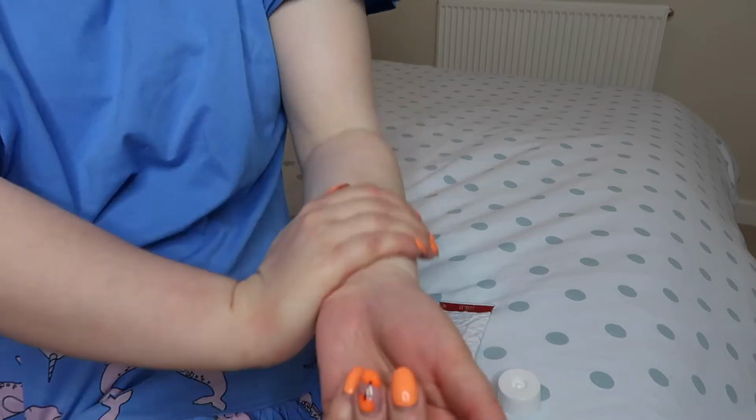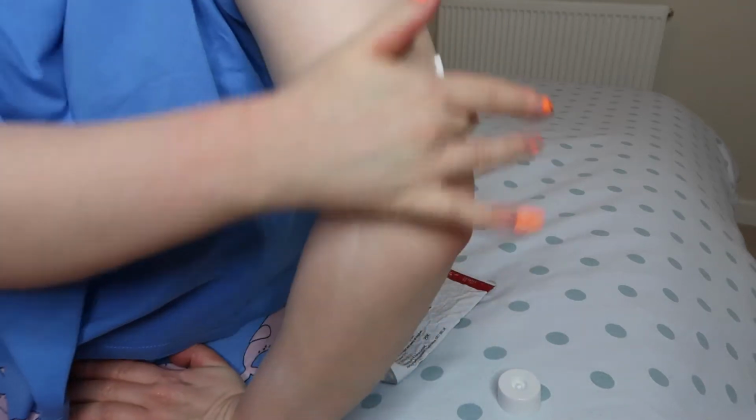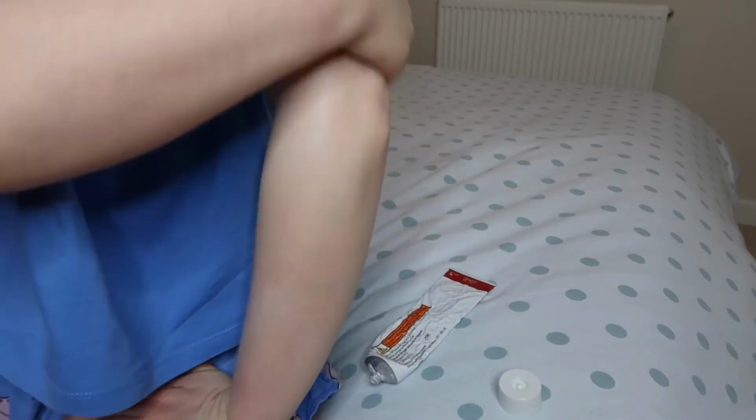This is quite a thick cream and it does take a bit of time to go into your skin, but after this stage you then pop on your wraps on top. It keeps all the skin in contact with the cream for as long as possible. Once you put your cream on, you then put a zinc infused stocking or bandage on the top.